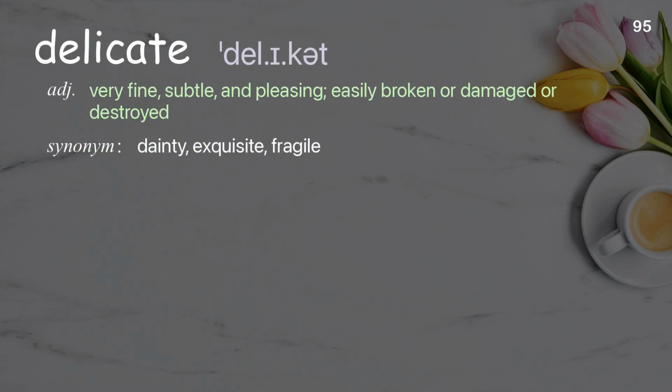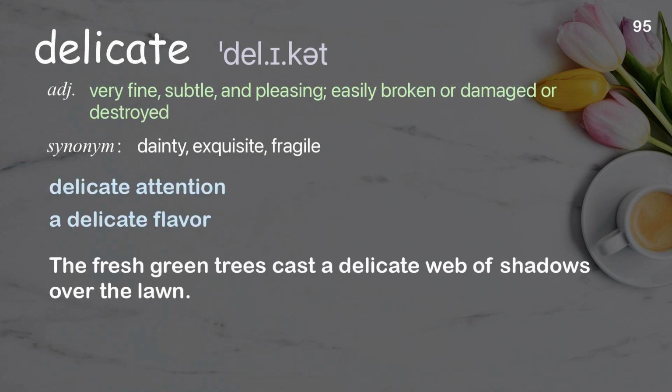Delicate. Very fine, subtle, and pleasing, easily broken or damaged or destroyed. Examples: Delicate attention. A delicate flavor. The fresh green trees cast a delicate web of shadows over the lawn.